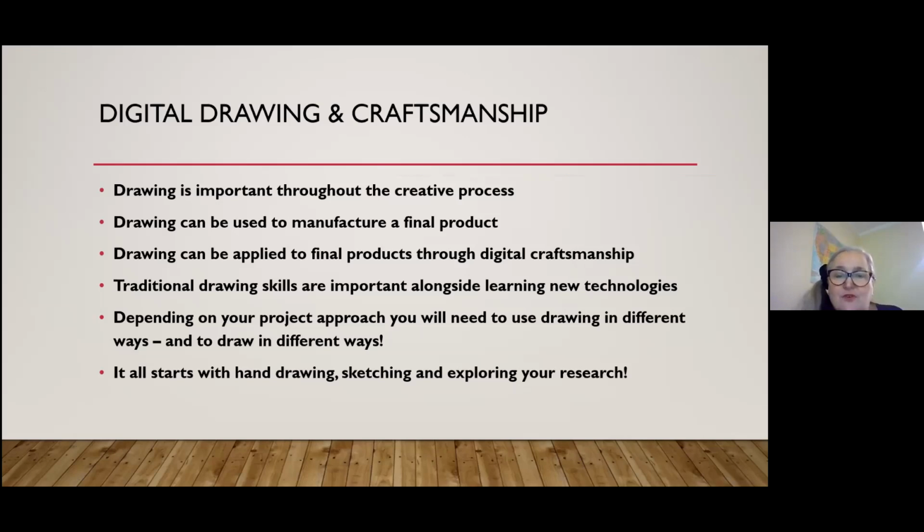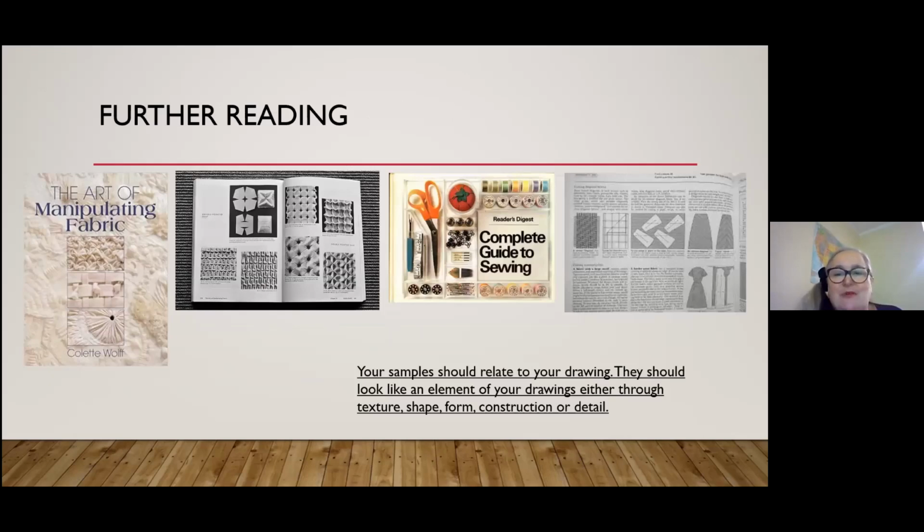And it all starts with hand drawing, sketching, and exploring your research. So this was the thing I got. It looks really old-fashioned, this, for the further reading. The Art of Manipulating Fabric is a great book for anybody that's in textiles. But the other little one as well, which is an old one, the Reader's Digest. I mean, obviously there's plenty of great books out there now, but this little one has tons and tons of little drawings in it, and quite often you don't have to read the instructions. You can just look at the pictures and see what it's trying to tell you. So your samples should relate to your drawing. They should look like an element of your drawing, either through texture, shape, form, construction, or detail.